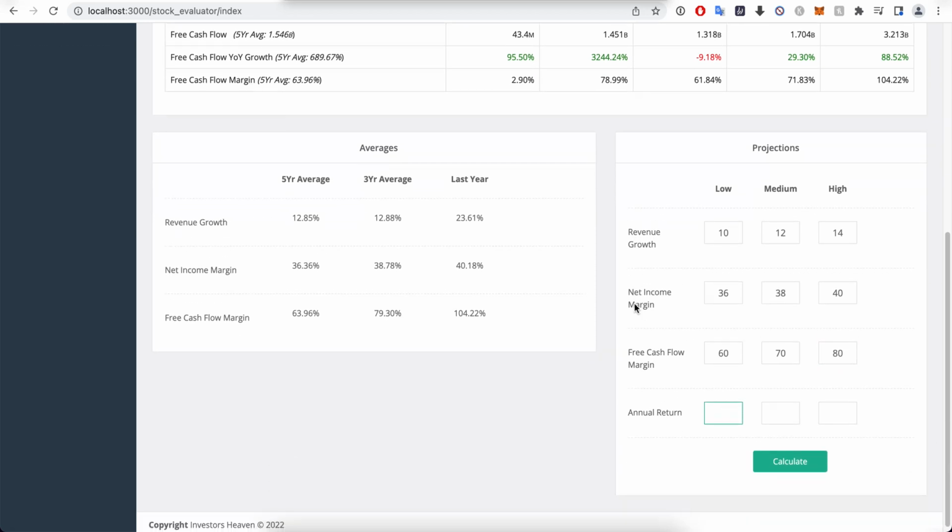And for the annual return, I'm going to go 13, 13, and 13. Because I want to be making 13%, right? I mean, more than a casual S&P 500 ETF, which is about 10% a year.